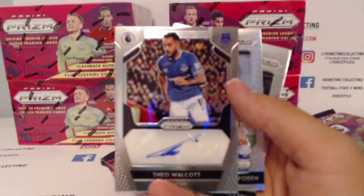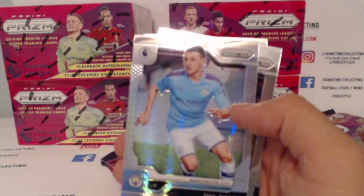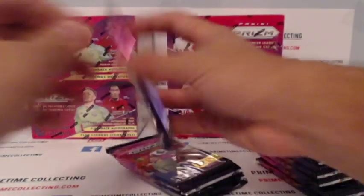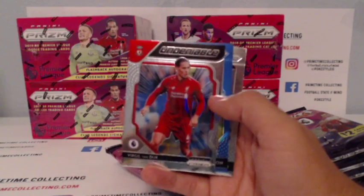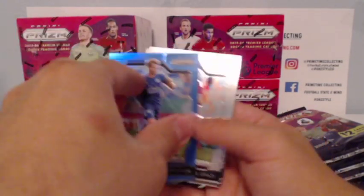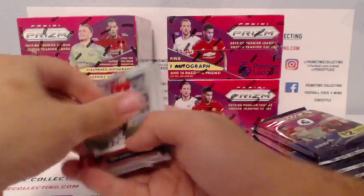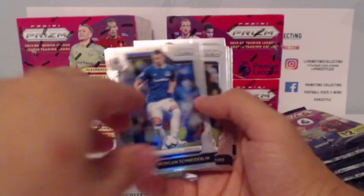Looks like a John Stones refractor. And for Everton, Theo Walcott, autograph. Not numbered. Congrats on that. And a Phil Foden, Prizm for Manchester City. Move you guys back just a little bit. Undeniable Virgil van Dijk for Liverpool. And for Leicester City, Mark Albrighton, blue, out of 199. Scorers Club, Raheem Sterling for Manchester City. And for Everton, Morgan Schneiderlin, Prizm, not numbered.